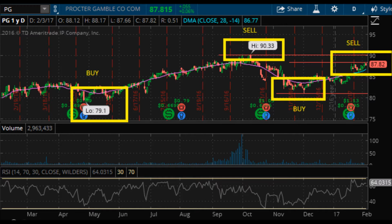I don't want you to just buy at any random price, because you might be taking a loss, and it might be harder for you to make money over time, because this thing is typically going on a cycle, and that's all we're seeing here. Right now, this is a sell point in the cycle. I suggest you wait till it gets back down to 80, or until a lot of sellers come in and start selling the stock. So that's my take on Procter & Gamble.